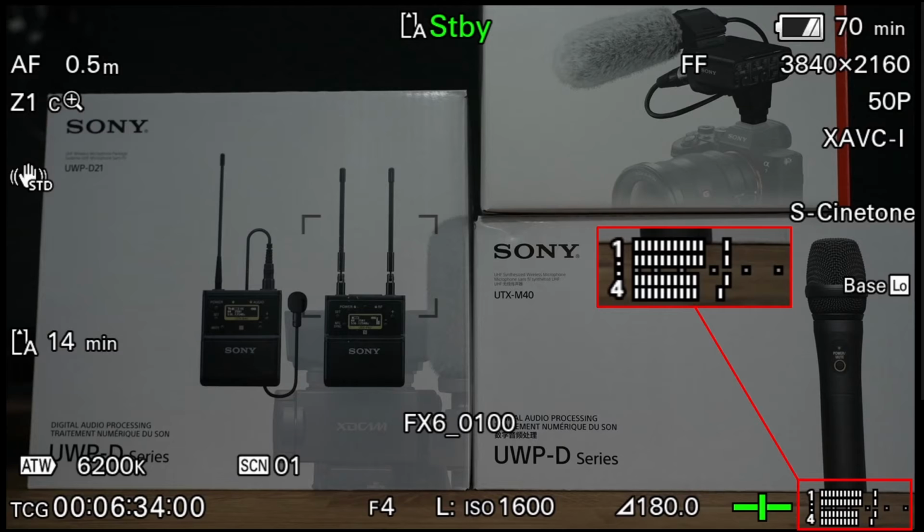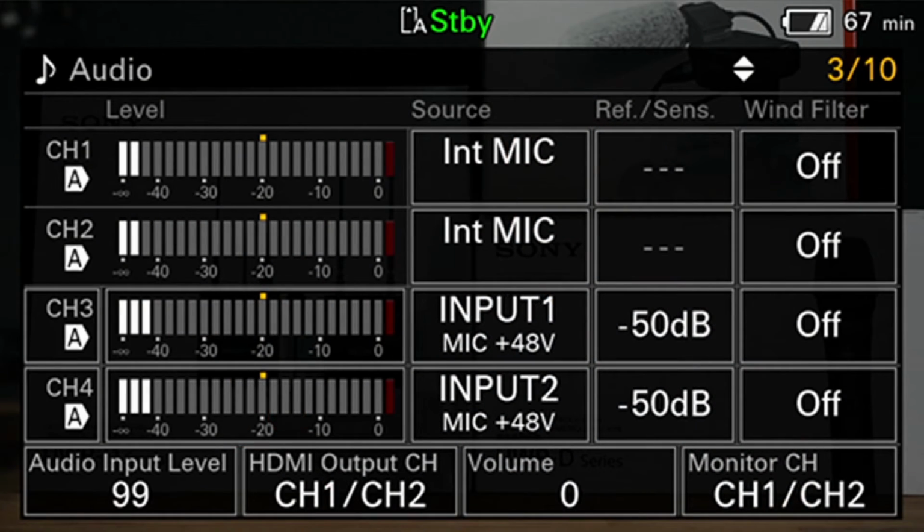The next feature is a really small feature, but very important for many people. The 4 levels of the audio inputs on the on-screen display. Of course, normally you can see all the detailed information of audio inputs and outputs in the status menu, but currently on the FX6, not on the on-screen display. Now it is possible.